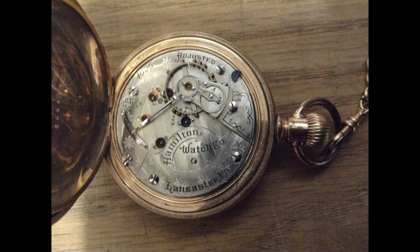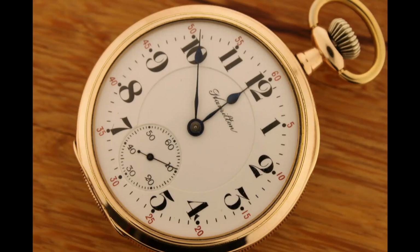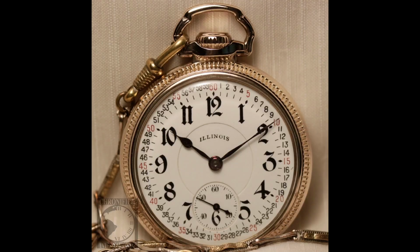A popular pocket watch was made by Hamilton. Hamilton would go on to make pocket watches for the railroads from 1900 to 1968. The Illinois Watch Company would produce an extensive line of extremely fine and accurate railroad pocket watches like the Sangamo, the Bunn Special, and the Santa Fe Special.